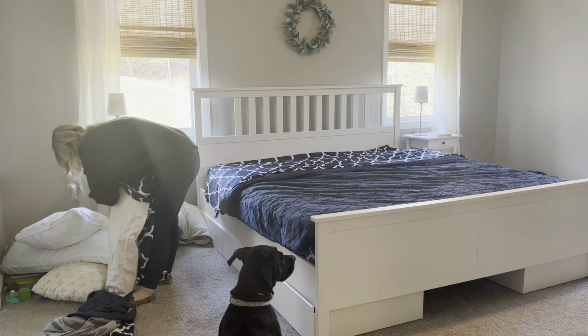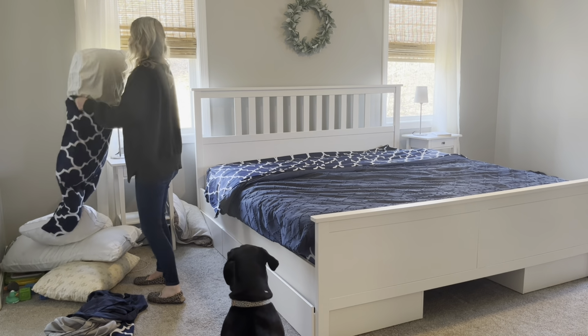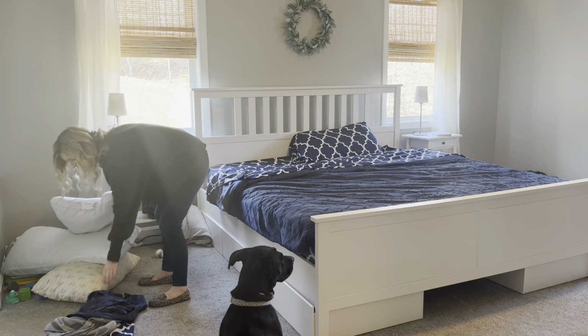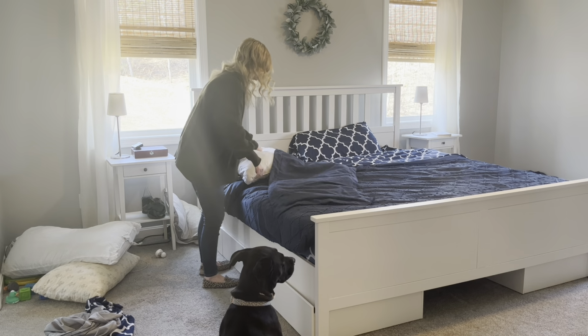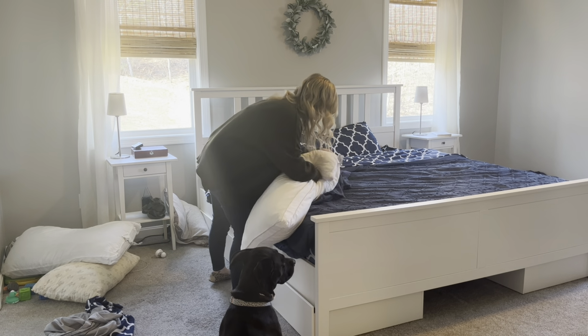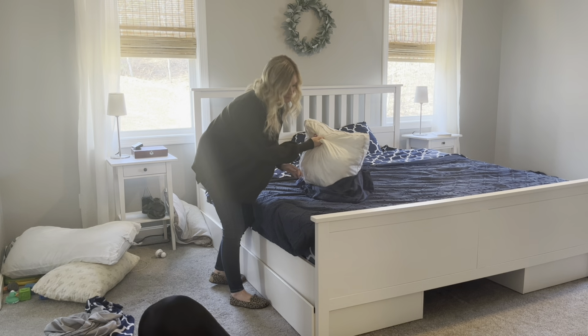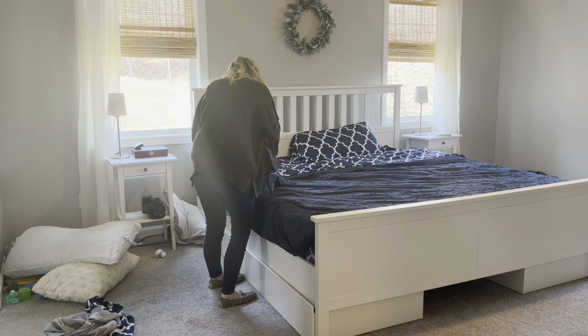So as you're cleaning today, keep that in mind that you're cleaning your house, making a clean, calm, non-chaotic environment for your children to blossom into the people they're going to grow up to be, and have memories of their childhood that will be with them for the rest of their lives.